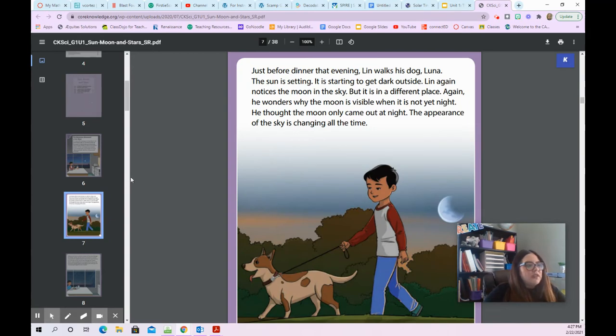Just before dinner that evening, Lynn walks his dog Luna. The sun is setting. Setting means it's coming down. It's starting to get dark outside. Lynn again notices the moon in the sky, but it's in a different place. Again, he wonders why the moon is visible when it is not yet night. He thought the moon only came out at night. The appearance of the sky is changing all the time.